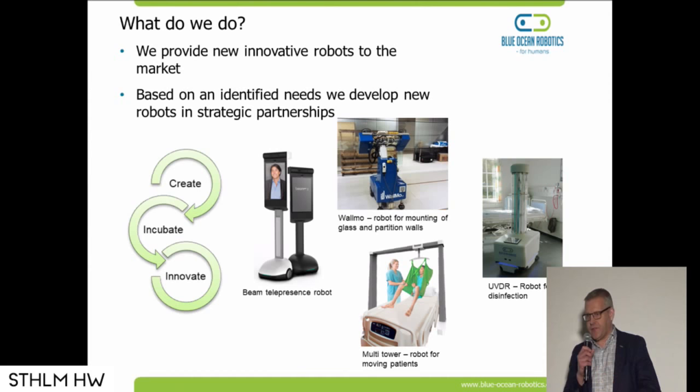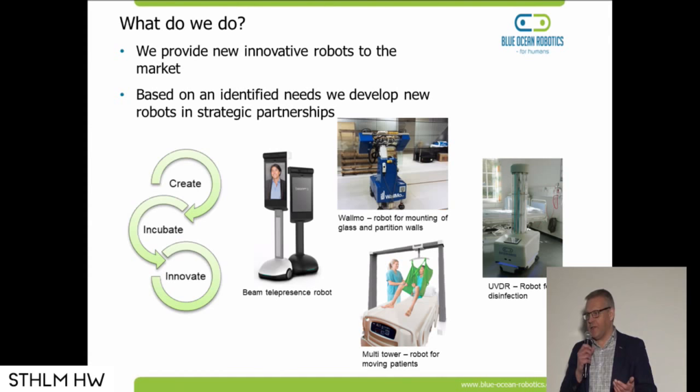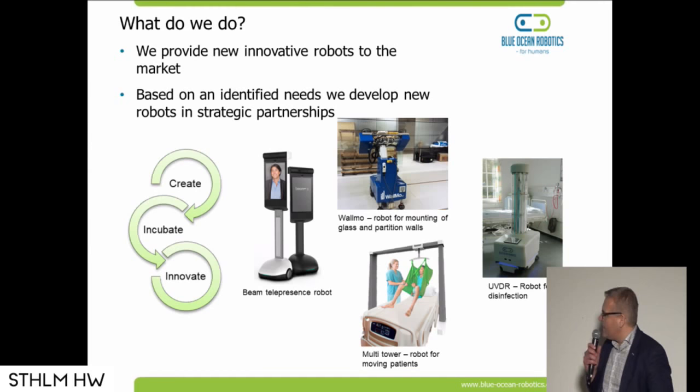I have some robots we have in our portfolio. We have the Beam telepresence robot. Maybe you have seen Edward Snowden having a TEDx with a telepresence, or Sheldon in Big Bang Theory addressing it. This is a new model coming this summer that you see on this screen. We are also showing some robots that we have developed ourselves in Denmark. It's a Walmo, a robot for mounting of glass and partition walls. UVDR robot for disinfection of hospital rooms. We have a multi-tower for lifting patients or moving patients in hospitals between beds and toilets and so on.